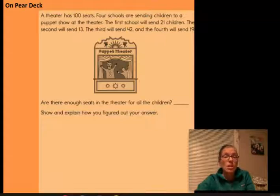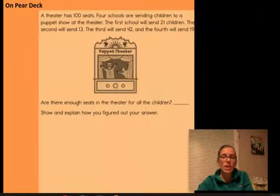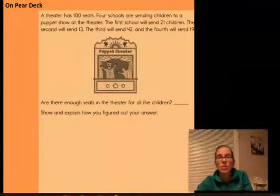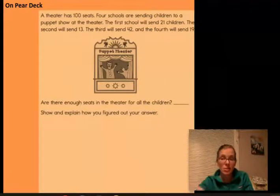Okay. So this still says that the theater has 100 seats. So you're just going to know that for the question at the end. Your job is to add the next numbers together. So the first school will send 21 children. The second will send 13. The third will send 42. And the fourth will send 19. So you're going to do 21 plus 13 plus 42 plus 19 using partial sums or base 10 blocks.